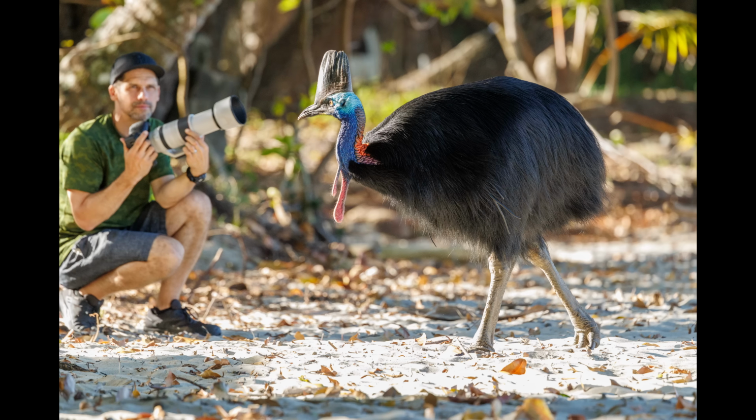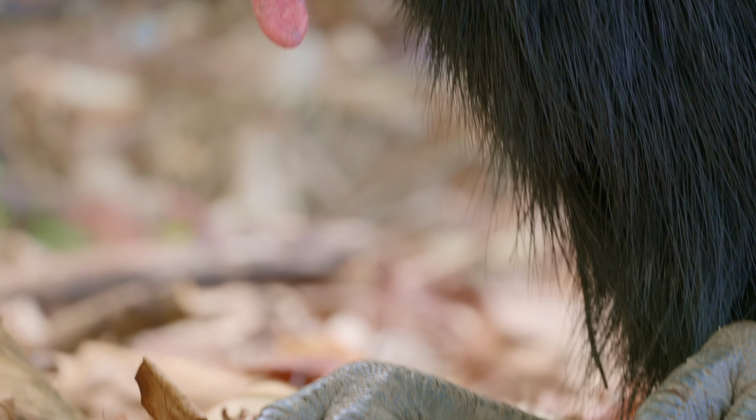Normally it's actually hard to get these cassowary photos, but you were almost over it after two hours at the spot, because the bird was just walking up and down and up and down.